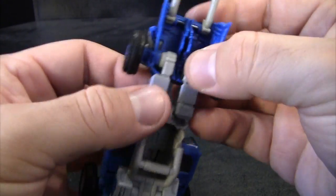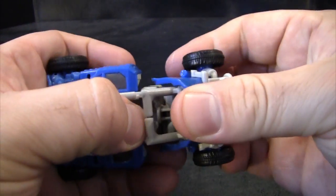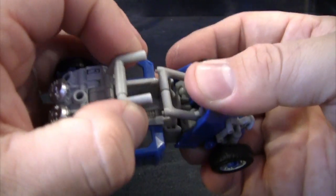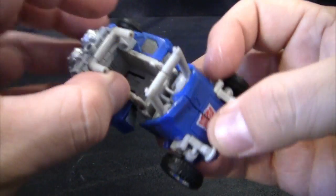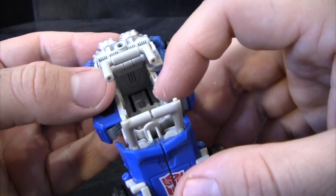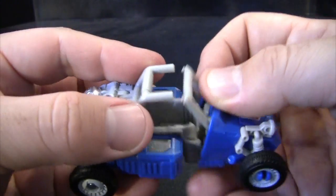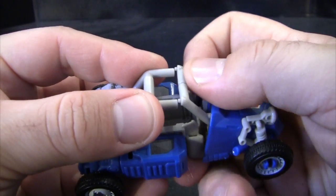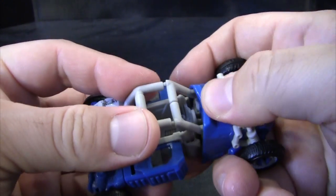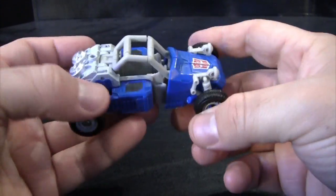I'm probably not going to transform this guy too much. As a matter of fact, I think I'm going to keep him in robot mode mostly, just because that's the one I like the most. All right, just move this back here, and here is the little seat where you could fit any of the little Power of the Primes figures, or even any of the little Titan Masters in there, so they could actually be driving Beachcomber around. Anyways, we're going to get that right there. Move all that there, and there you go. He's in his vehicle mode.